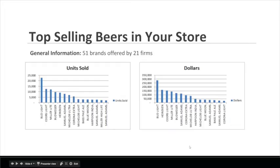I wanted to give you a baseline data from your store over the past year. You offer 52 brands produced by 21 firms. The top 5 selling brands in units sold and dollars sold are the same, although in a different order. The top 5 consist of Bud Light, Coors Light, Miller Lite, Budweiser, and Heineken. In both cases, Bud Light has almost double the sales than the next runner-up.